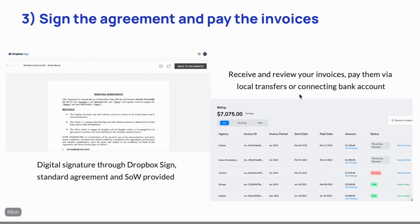Then if you decide to hire someone, you will sign the agreement. Basically, we will send you an agreement, in this case using a remote signature firm like Dropbox Sign. It's a third party, so we will create like this standard agreement, and the scope of work is also provided. You can review the information, but you can always use your own documents. As a client, you can propose to say like, okay, I'm used to use these kind of documents, so you can provide the draft ones. We will review it, and if the agency is okay with them, then we will send them for signature as well.